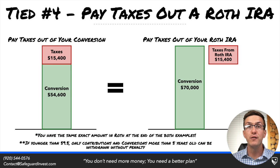Now, tied for number 4 is paying taxes right out of the Roth IRA. And the reason this is tied with paying taxes out of the conversion is because these are tax equivalent scenarios. Now, I rarely have anybody pay taxes out of a Roth IRA unless they're younger than 59 and a half and they don't have access to pay those Roth conversion taxes out of other accounts. But if we think about this conceptually, this is very tax equivalent to paying taxes out of the conversion.